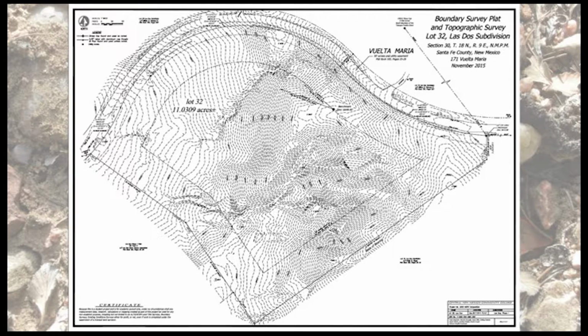And here is our final drawing. It was a nice site, a lot of relief. We have the boundary survey, topographic survey, spot elevations. We've got a tie to the north, which is on the south boundary of the Tasuki Pueblo grant. That was an easy brass cap to find.